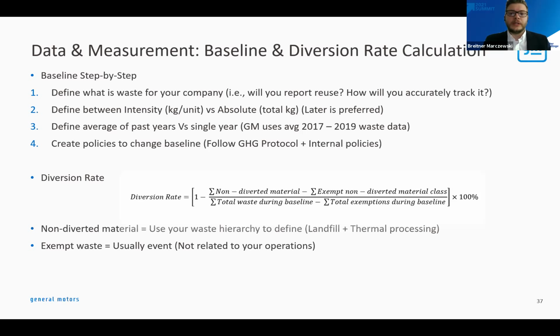And how you want to report, for example, reuse. Do you have systems in place that can track the same waste stream being reused elsewhere? And then you want to define whether you want a baseline from an intensity perspective, kilogram per unit, or absolute. Intensity is very easy to explain in a manufacturing layout because they think about kilogram per unit, and it resonates better with people reading your sustainability report, because it clearly shows whether you're going up or going down in your waste generation.